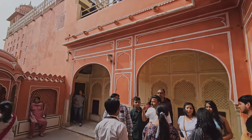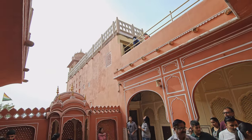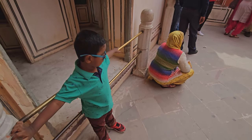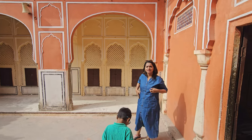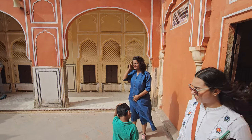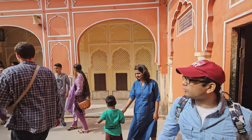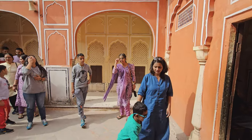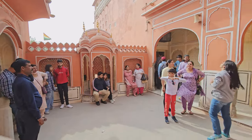What a nice breeze coming through. You can look at this. Very breezy. That's why it is called as Hawa Mahal. Ashwik, can you feel the breeze? Wow. You can see the breeze. Although it is closed, you can nicely feel the breeze. Very narrow way up. Again, very breezy.